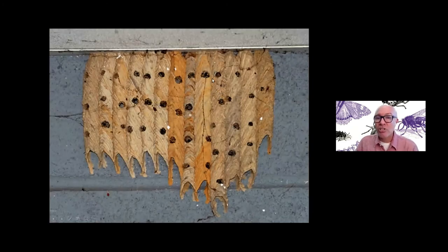carries them back to her adobe apartments, and stuffs each cell with paralyzed caterpillars and or spiders, not dead, just paralyzed, and then puts an egg in there and seals it shut. And does that again and again. So when the eggs hatch, she's long gone. When the eggs hatch, they discover all these wonderful paralyzed caterpillars and get to work eating and go through all the stages and molts until they are fully grown.